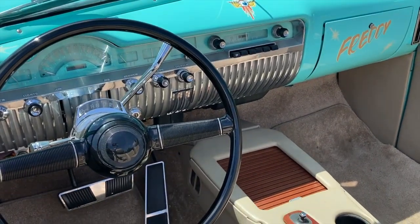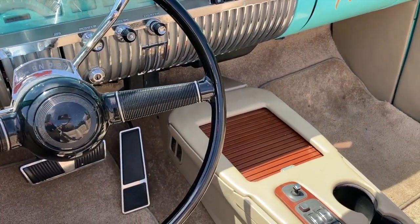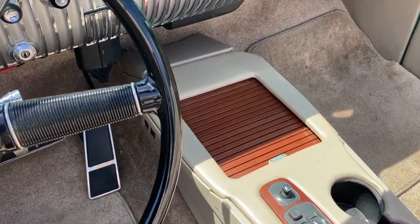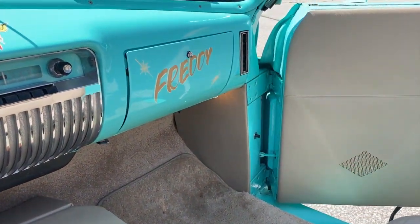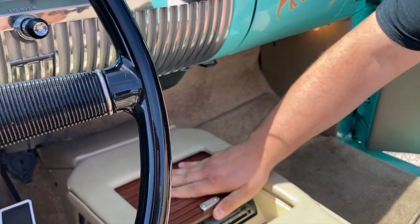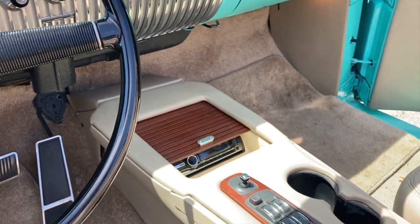This console is custom made for this. I'll show you here. He's got the stereo hidden underneath as well. It's got a little louver thing set up. It slides back, and there's your stereo, and your AC controls are behind there as well.